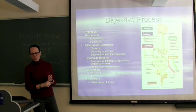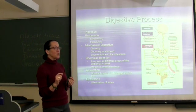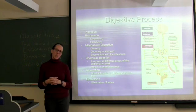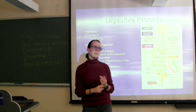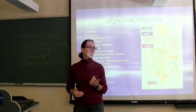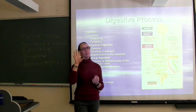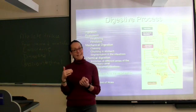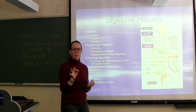Okay. Mechanical digestion, I think that sort of makes sense. I'm going to talk to you about segmentation, which is that churning in the intestines, in a few slides. Chemical digestion, we're going to deal with enzymes. There's different enzymes that are released from different areas along the GI tract, actually starting in the mouth. And I'll give you a list of them at the very end of this lecture that help to break foodstuffs down.